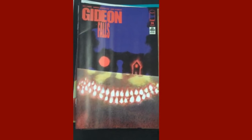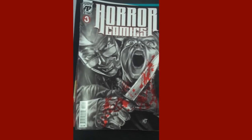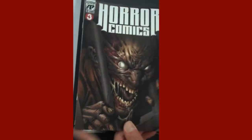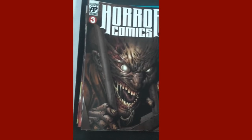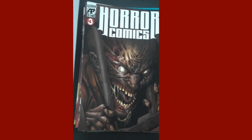From Antarctic Press, we have issue 3 of Horror Comics. I think it's almost self-explanatory. It's actually a children's book. Not really. Then next up, the variant for that, which is just gorgeous. Made our top 5, which I think is Antarctic Press's first visit to our top 5 covers of the week. So great job by you all.